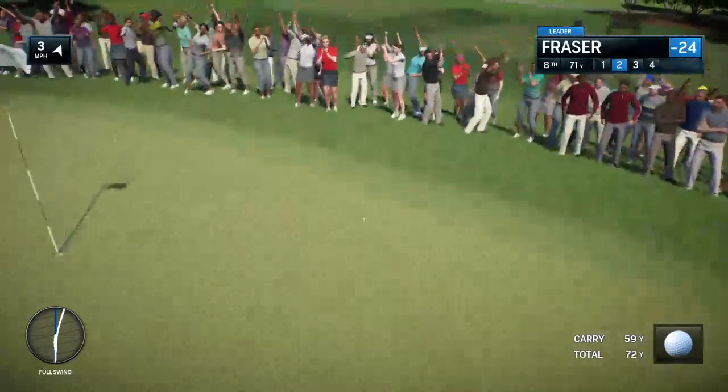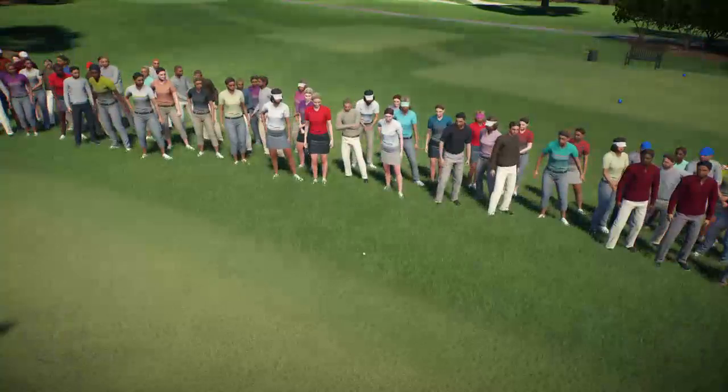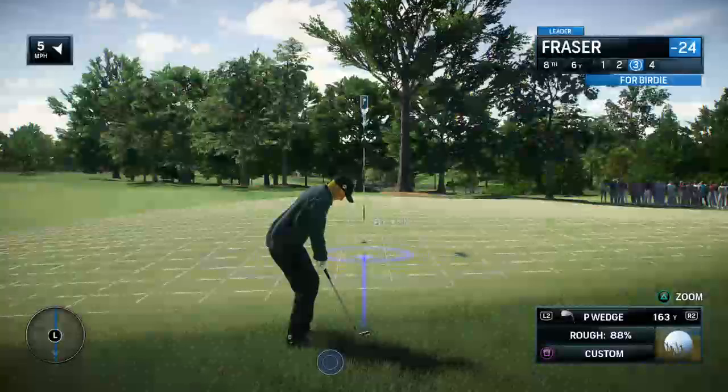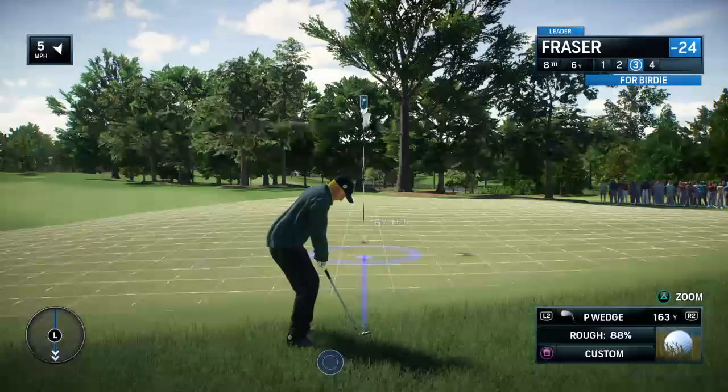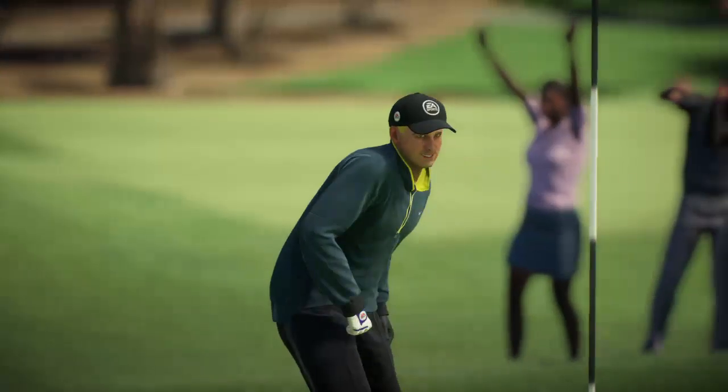Sit down, get down. Oh, this is going. That's one of the more depressing sights in golf. You hit a good one, and then it just sucks back too much spin off the green. Wow, what a shot. Doesn't even need the putter.